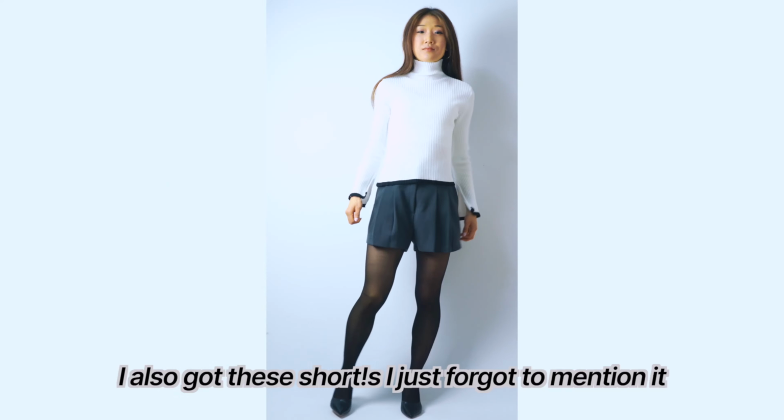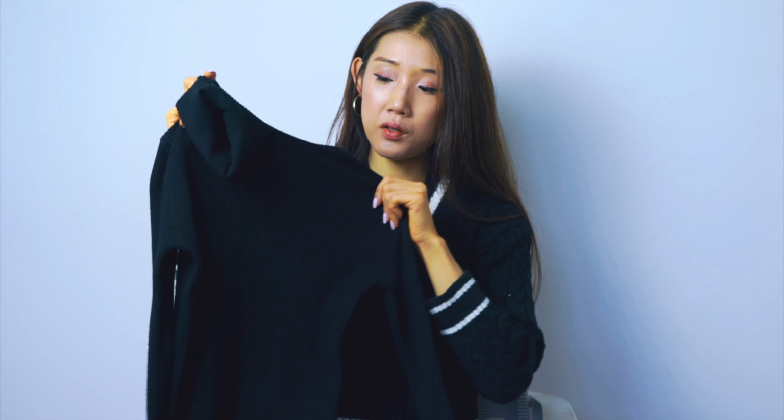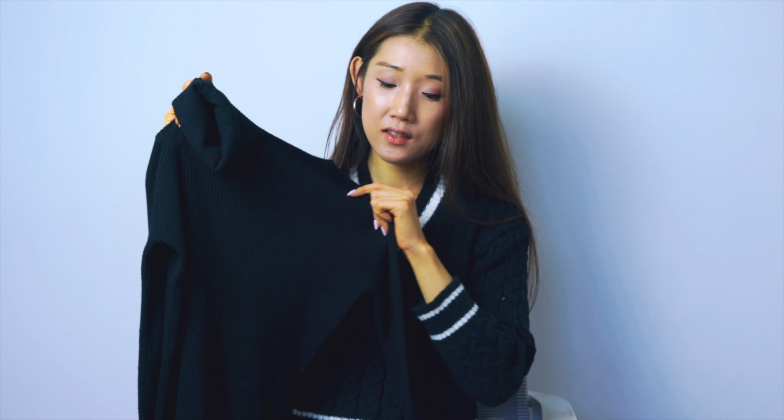The next item is kind of similar to the previous one, but it's more of a fitted one. It also has this cutout detail here, only on one side, and a turtleneck detail here. It's very difficult to show this one because it's black. I think it goes really well with beige colored pants or any type of skirt. I can dress it up and down, so it's going to be a nice piece of knit top. I picked black because it goes well with everything. It's never going to frustrate me.